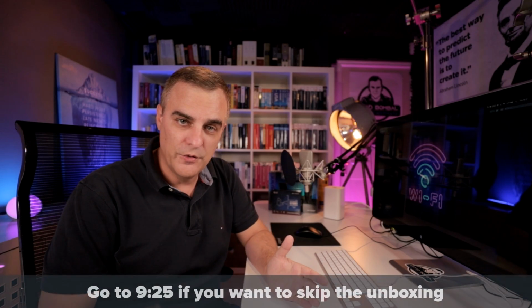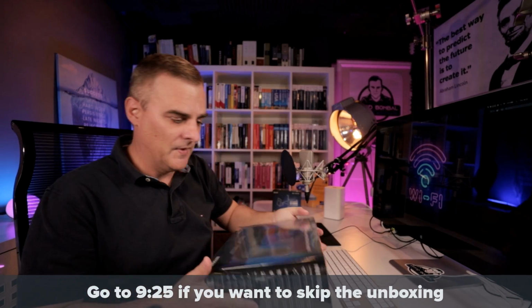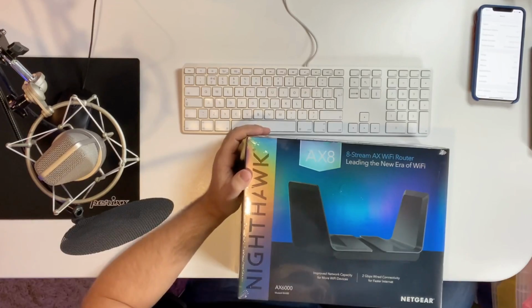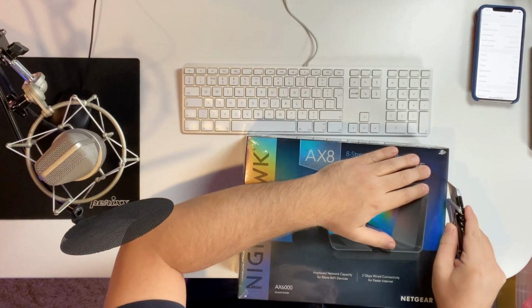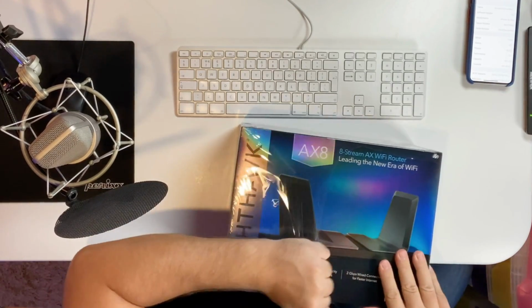Okay, so the first thing I need to do is unbox my new home router. This is a Netgear router once again. Hopefully it's going to improve the performance from my previous Wi-Fi connections, which were using these Apple devices, so these AirPorts. Hopefully this will be a lot better than the Apple AirPorts and other devices. This is a modern Netgear router.